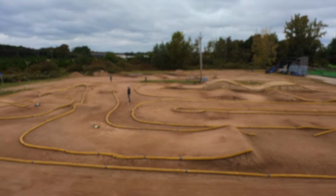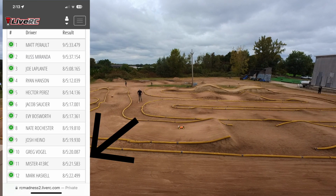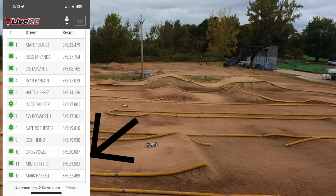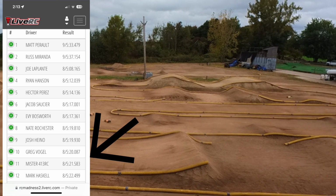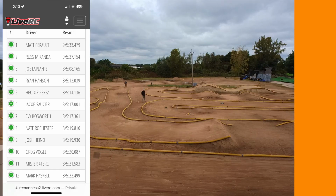413. So after 3 rounds of qualifying, only a second and a half separated myself and Greg. We're at the lower to middle end of the pack here for qualifying, but the new tires definitely helped. Again, the track was super rutted out by this point, but we were making do with what we had.